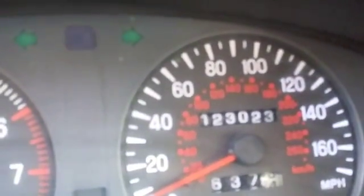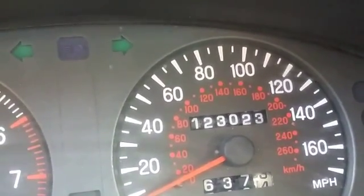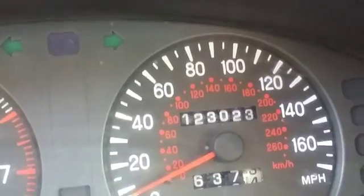And there's the odometer. Let's see if we can get you a good look. It's a little dark, apologize. There you go. 123,023. If you're a Michael Jordan fan, this one's yours, baby. Or I guess LeBron James these days.